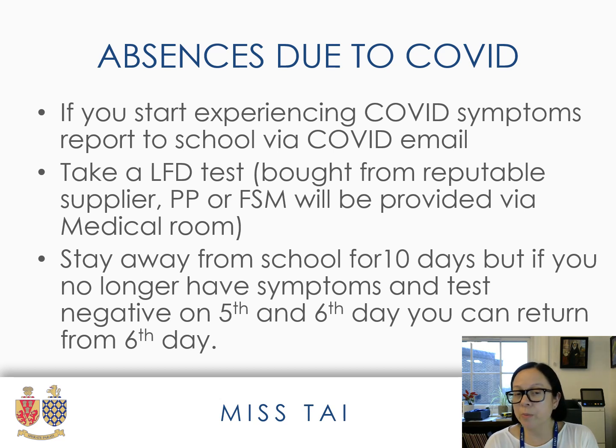Now, you can buy those from reputable suppliers. However, if you're pupil premium or receive free school meals, you can collect some tests from the medical room and they'll be able to give it to you because you'll be shown the symptoms of COVID. Now, you will stay away from school for up to 10 days. But if you no longer have symptoms and you test negative on the 5th day and on the 6th day, you can return on the 6th day.